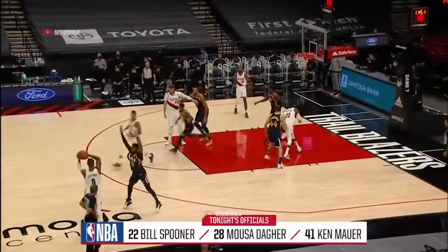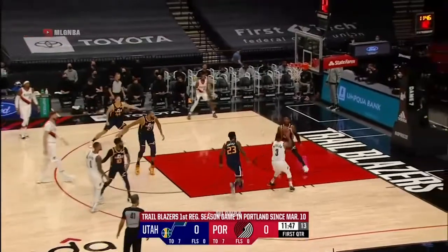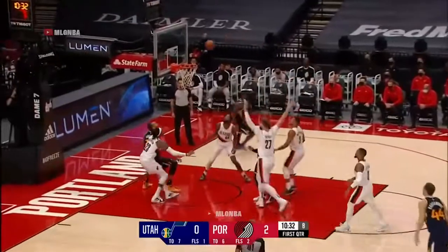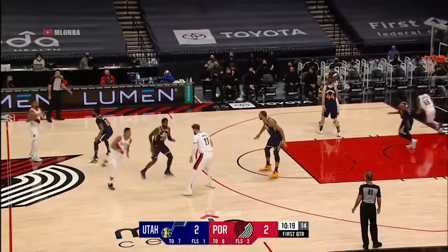Mike Conley coming over to the Jazz last season from Memphis, really picked it up the last 19 games. Nurkic, backdoor cut to CJ. Great way to start. Top to a lob to the guy who had the most dunks in the league last season in Gobert. That time the Blazers showed assists in the preseason.